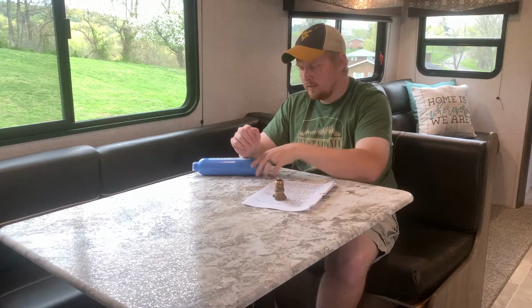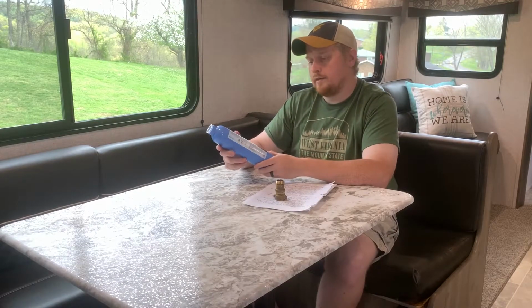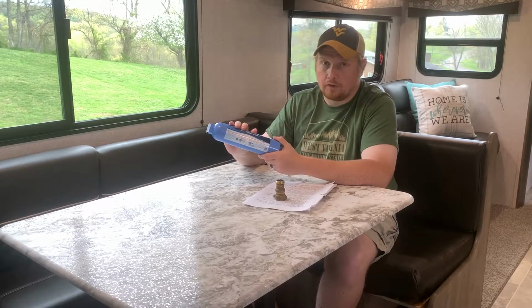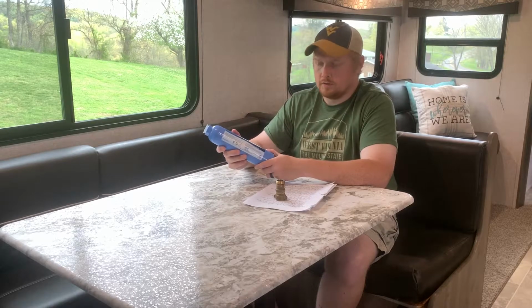Next is the bare minimum filter I would recommend. I'm not sure I would recommend trusting your drinking water with this, but this will prevent sediment from getting into your system.